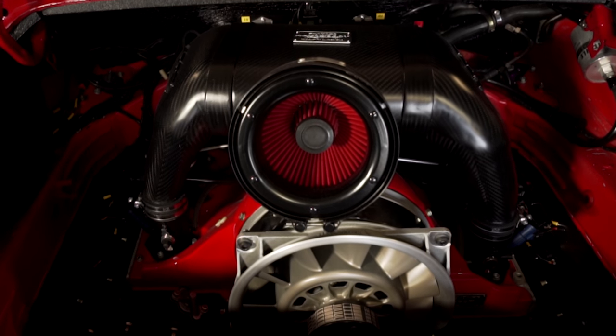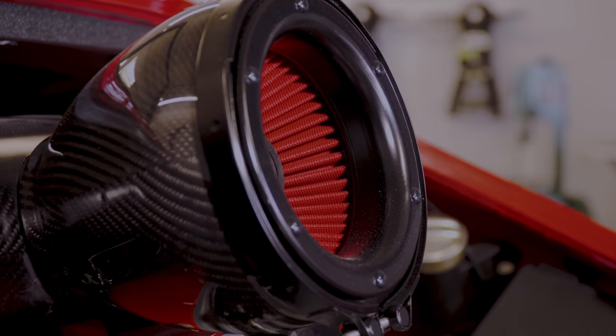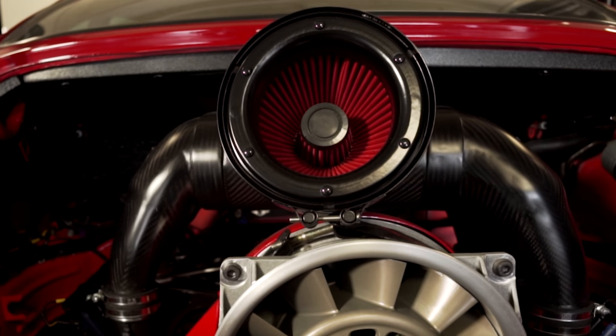There are some interesting parts on that engine as well. For instance, the plenum is a big part. It's now become a feature in the back of the car. Whenever you lift the rear hood and you see this carbon plenum with this air filter, we get comments like it looks like a Bang & Olufsen speaker.